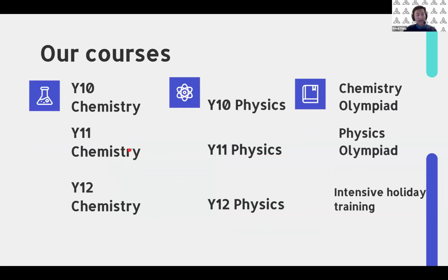Finally, I'll quickly introduce our courses as well. We offer HSC courses for chemistry and physics, as well as science courses for chemistry and physics, and also chemistry Olympiad and physics Olympiad, with the ability to also complete an intensive holiday training for those who need it. So really, we have courses targeted towards every level of students.